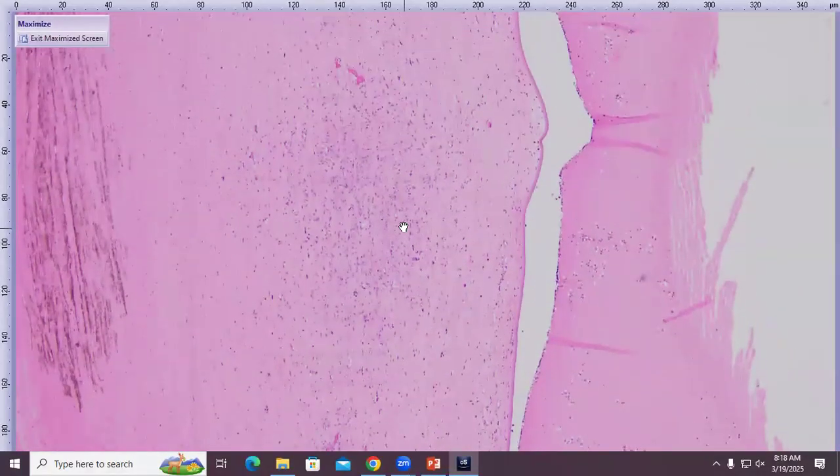The corneal epithelium is present, but it's quite attenuated, actually, so it's just kind of stretched thin, I think. This is artifact, something to do with cover slipping. And then the corneal stroma is a little bit hypercellular, so we've got a little bit of inflammation and some vascularization. Here's a blood vessel.